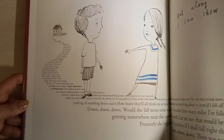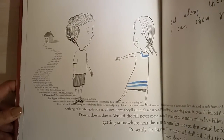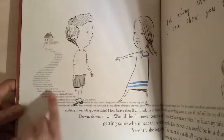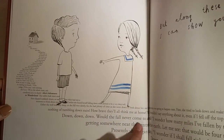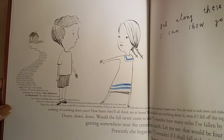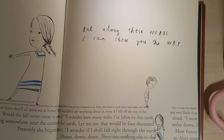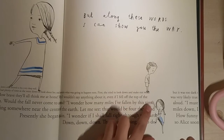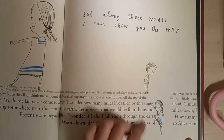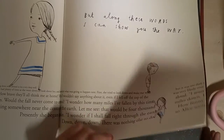And then over here, you could see a picture of a girl, and she's saying, come with me, to the little boy. And there, the path is made out of words. And over here, it says, how brave they'll all think of me at home. And then it says, down, down, down. There's just different words everywhere. And it says, but along these words, I can show you the way. So there is the little girl, and she's climbing down the different words. And it's so cool because everything has to have birds in it.